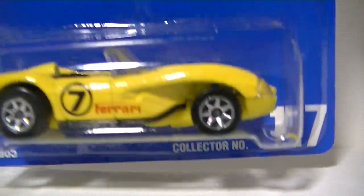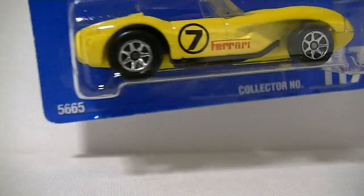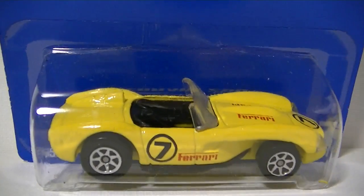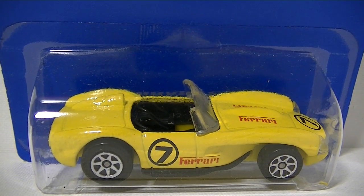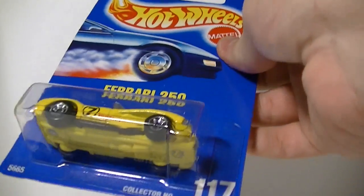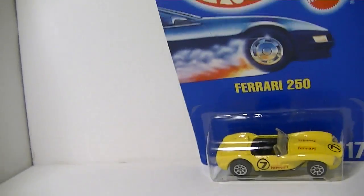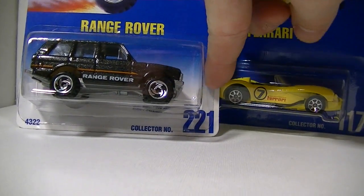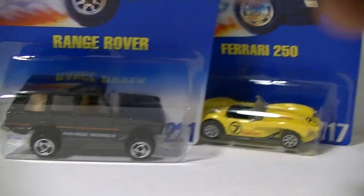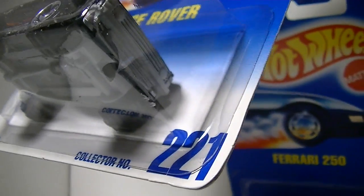So I found a couple of old school Hot Wheels, which are pretty nice. First off, got the Ferrari 250 on a blue card, which for those of you who don't know, Hot Wheels had blue cards back in the 1980s and early 1990s, and pretty much it's just self-explanatory. The whole blister is blue, top to bottom, as opposed to a couple years ago when, here's an example, I got this, one of the other ones I got today too, the Range Rover, where the bottom part of the card fades to white. So this is a blue card because it's all blue, and this one really isn't because the bottom portion is white. It fades to white.